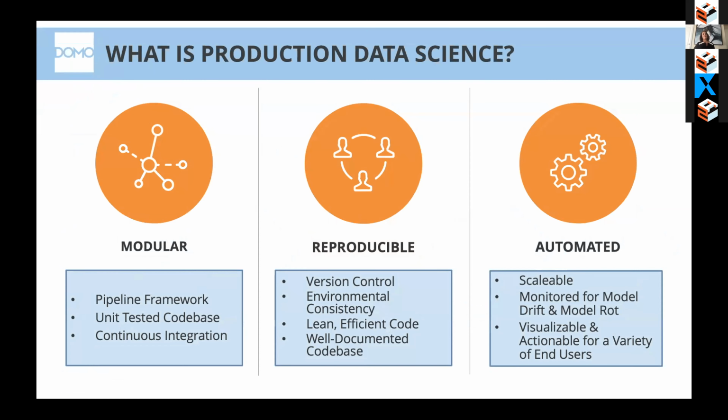So now we get to the question, okay, we're talking about production data science. What is it? If you go out there and do a Google search on production data science, you'll come up with a lot of different definitions. And a lot of people talk about it differently and think about it differently. So I'm going to tell you how I think about it. Doesn't mean you have to think about it this way, but we can all be on the same page for the presentation. So first thing, I think production data science should be modular.